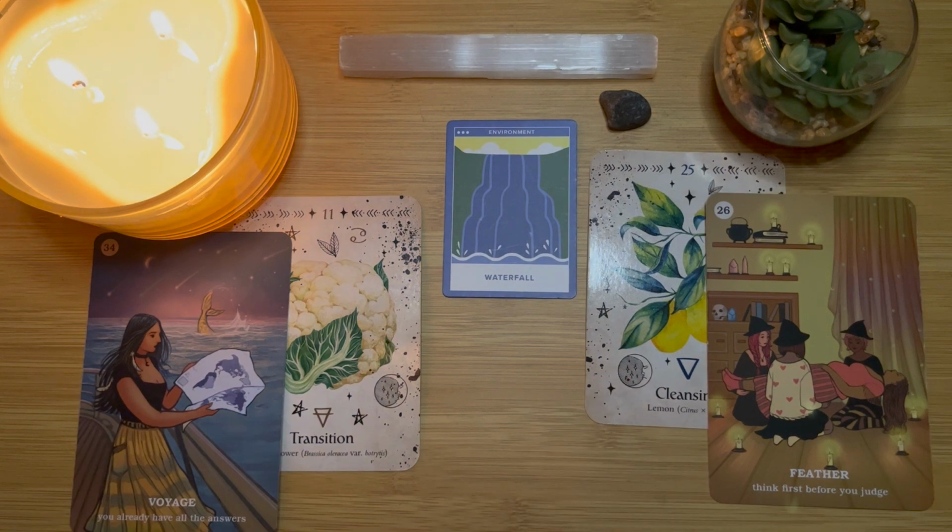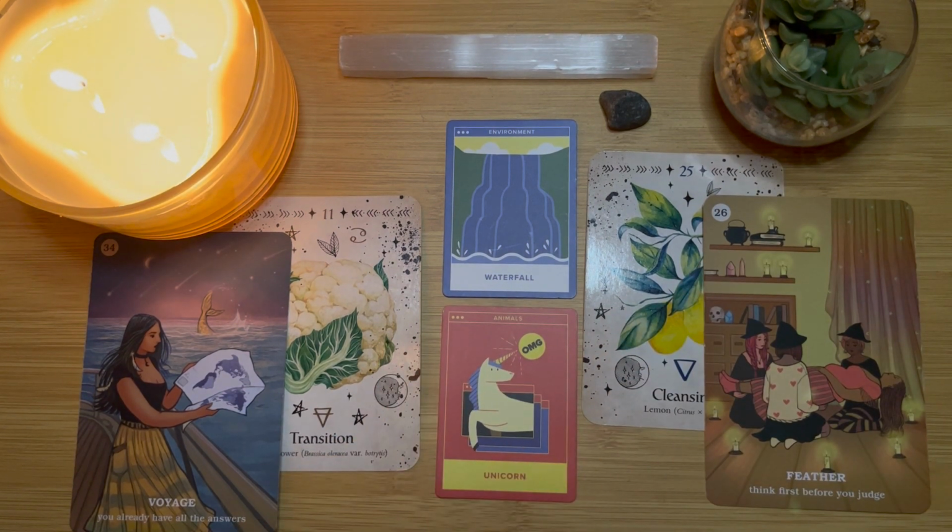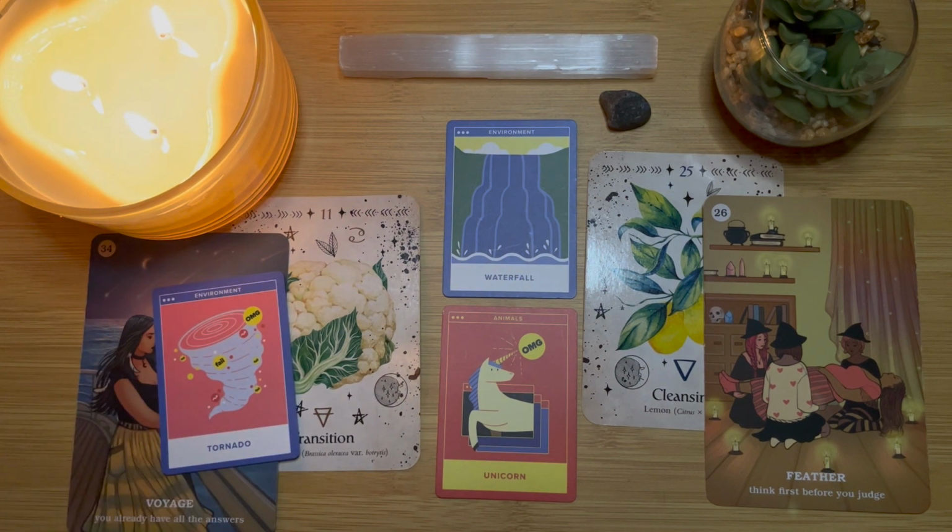Let's see. Let's get some more Buzzfeed cards here. What message does Pile 3's pet have for them? Yes. Unicorn. What message does Pile 3's pet have for them? Wait, there's one foot. Yeah, that I was just saying, okay, just a minute, and then I'll go through it.